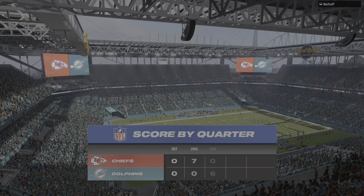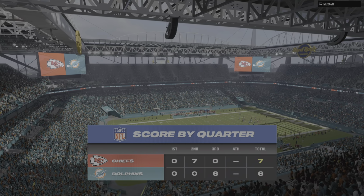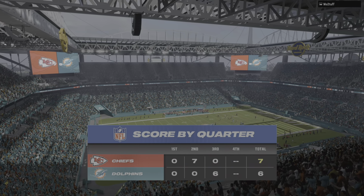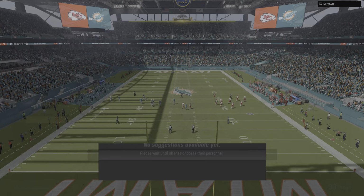Exactly. And as they come to the line, they will not be able to get off another play as time has run out on this third quarter. This is the National Football League on EA Sports.